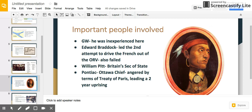We also have William Pitt. He was Britain's Secretary of State who put lots of money into this war for supplies and weapons and furnished more troops. This becomes an issue in our revolution when the British explain why we're being taxed so much because they spent all this money to defend us from the French.